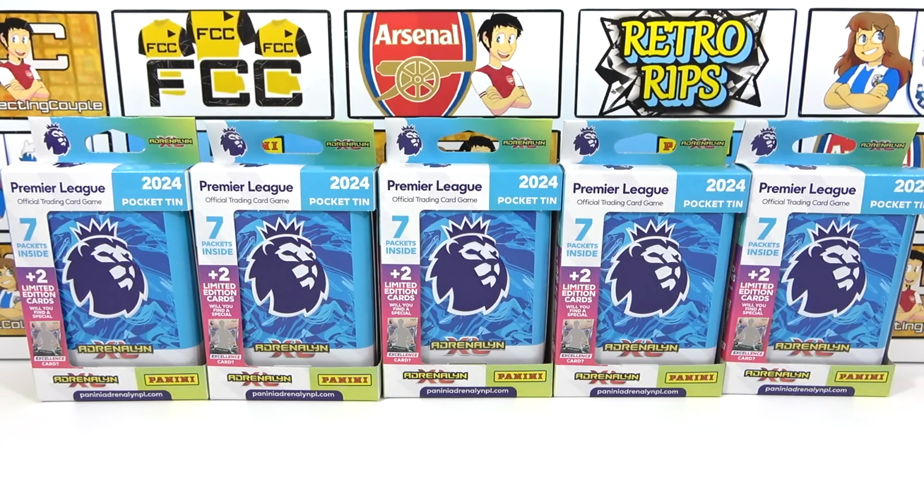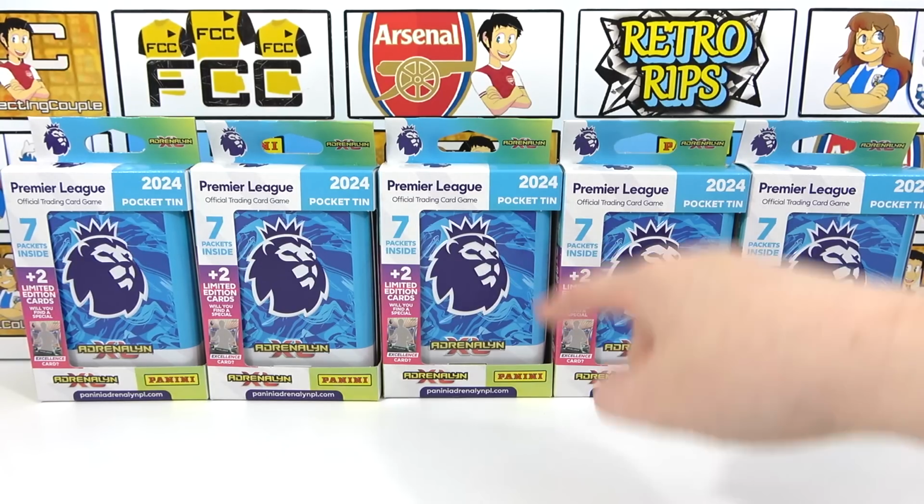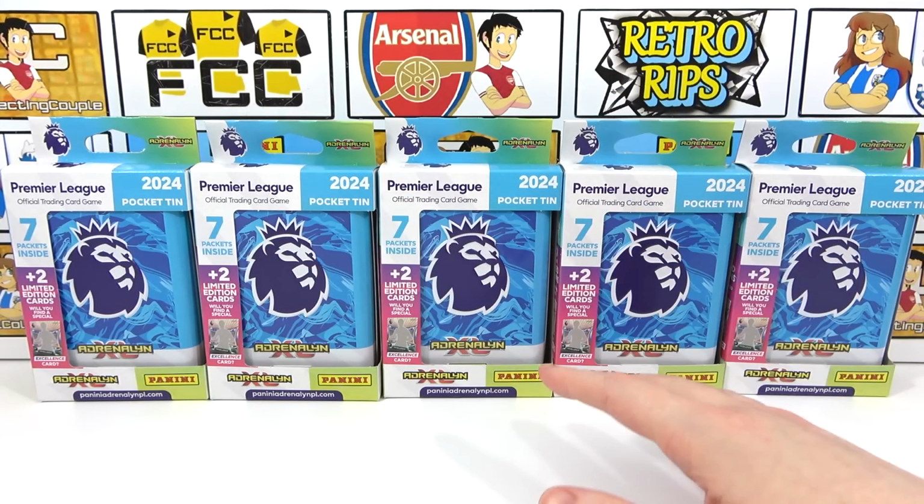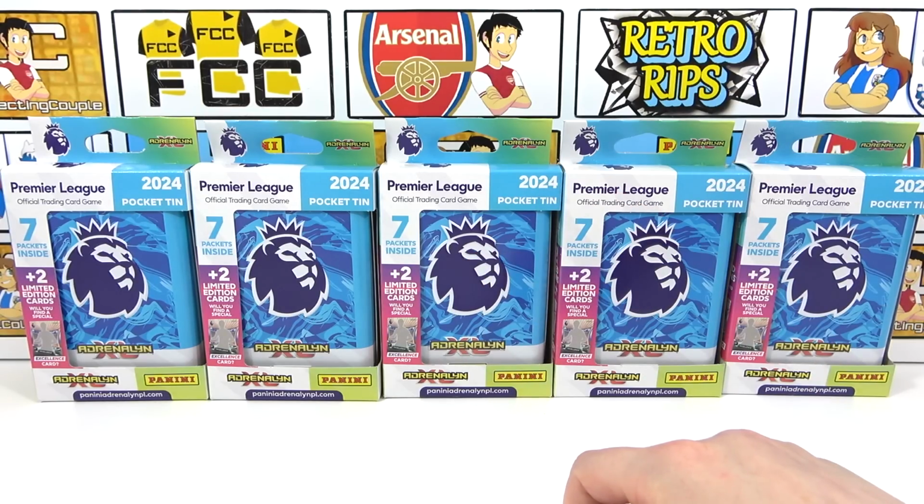And today we are going to be opening 5 of the brand new Adrenalyn XL 2024 pocket tins. Tins on the Panini website originally were releasing on the 10th, but mega packs were releasing on the 3rd. So we thought we would get a bunch of mega packs and be able to take off the pocket tins and do a tin video a lot sooner than the 10th. So we bought a bunch hoping to get all 4 different colours, but unfortunately we only got 2 different colours.